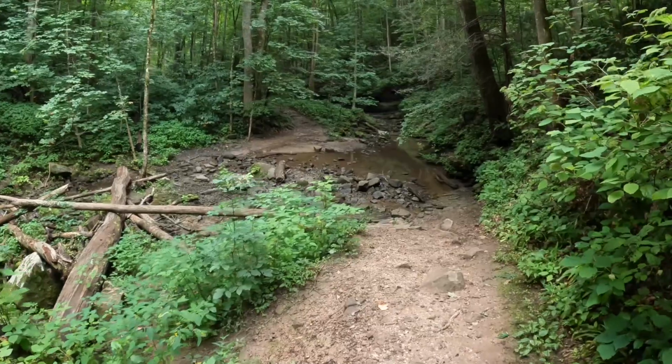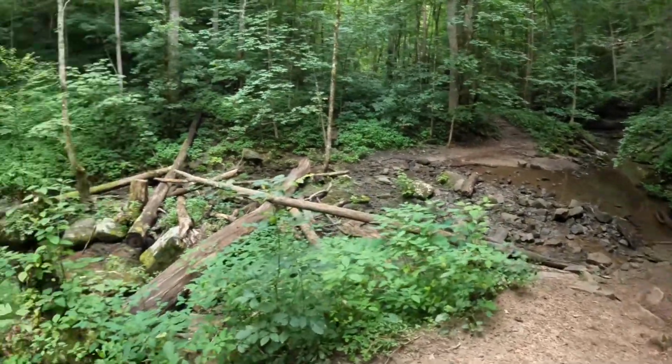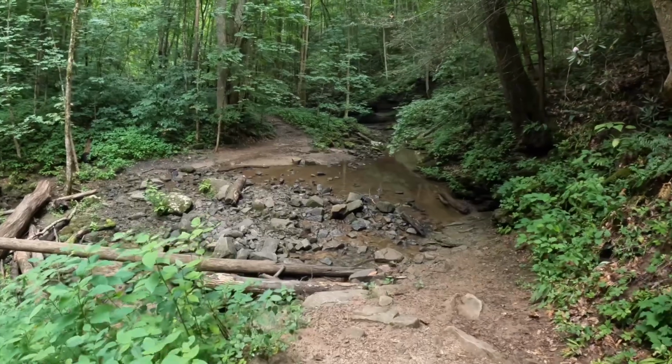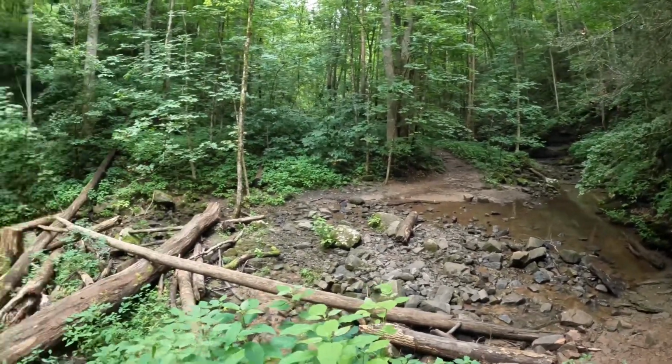And here is a creek crossing that we'll do. Hopefully I do it without killing myself. It's not like it's deep or anything, it's just usually slick. But wow, this is beautiful.